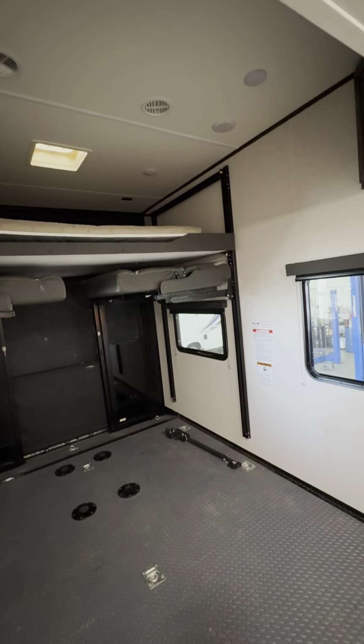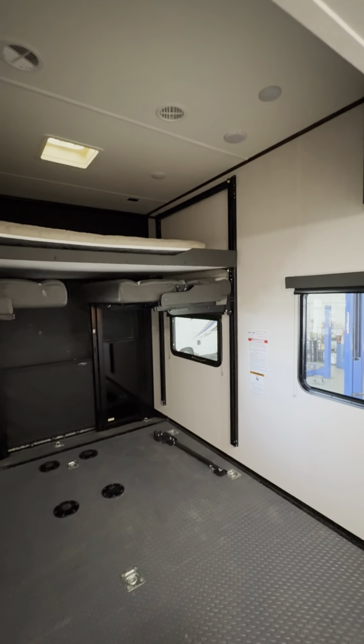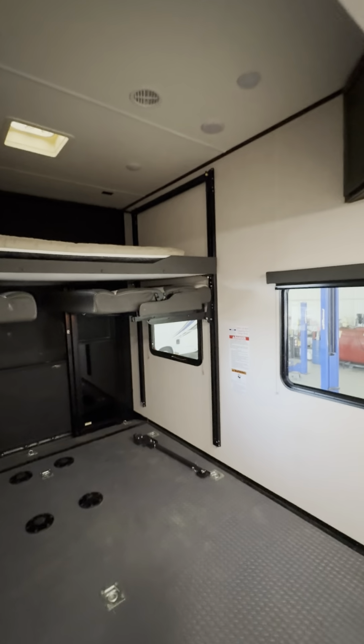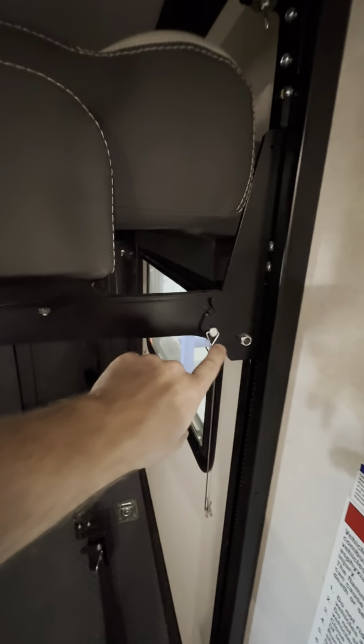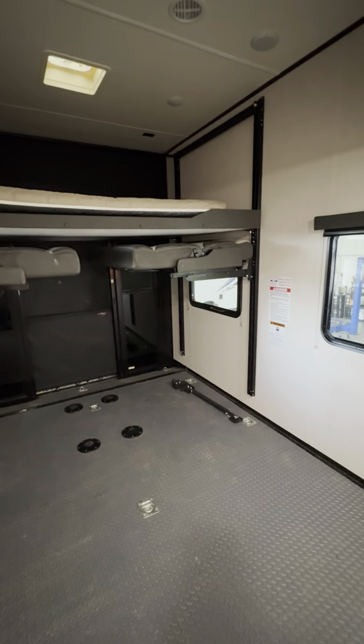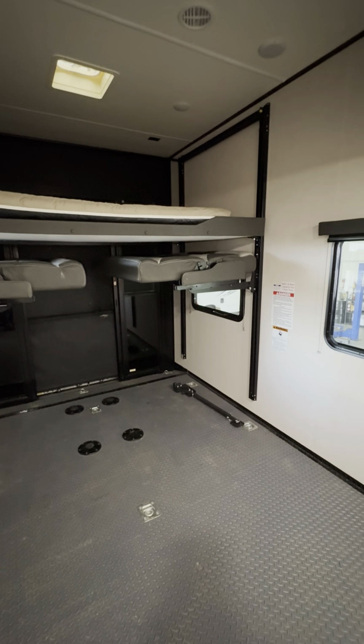Now, as you can see, they both come down together. They actually use the bottom bed to lift the top bed. So if you want to keep the top bed in the upright position, there are some pins that clip on one of these hooks here. You raise it all the way to the top and put the pins in those holes there. That will hold this top bed all the way up to the ceiling. But other than that, you can lower that guy down, and once he gets to a certain point, they'll split apart. Just like that.